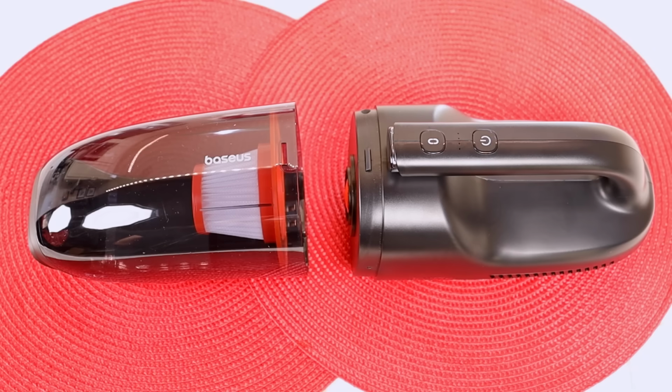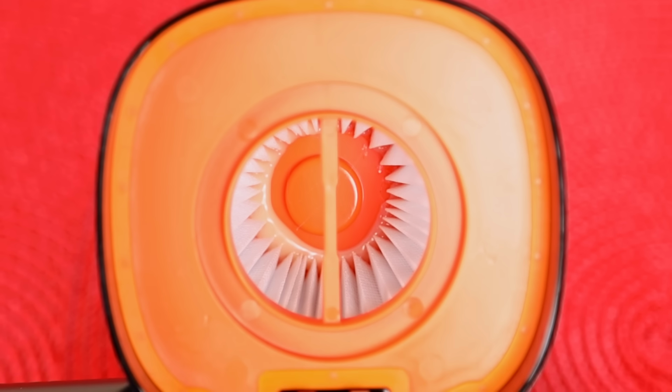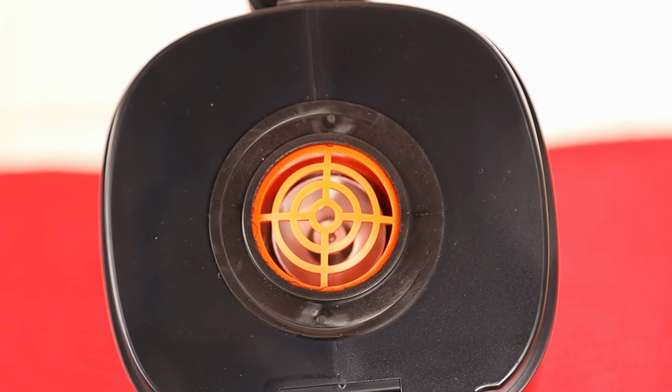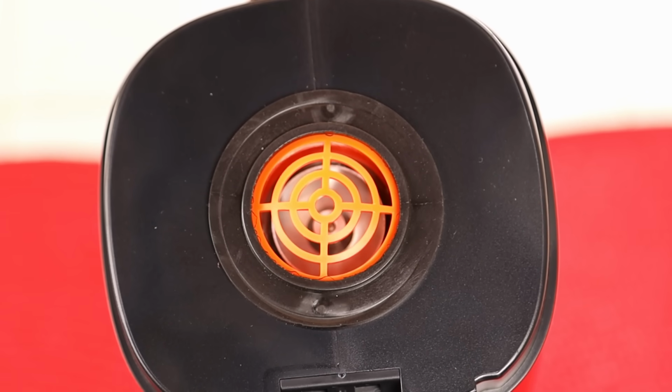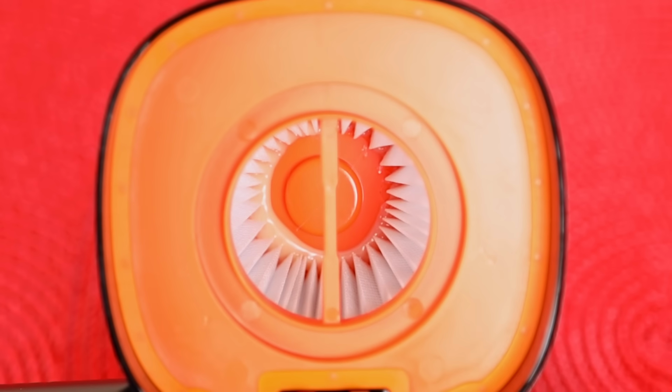Now I pulled out the dustbin from the main unit so you can see how they fit together, right in half like that. And here's looking right down into the HEPA filter. That's what it looks like in there. Here's the other side of it inserted. That's an important feature. Having a HEPA filter is what you need when you have dogs and cats in your household, because you don't want their dander to get into your air after you pick it up. It's a star feature of Baseus AP02.